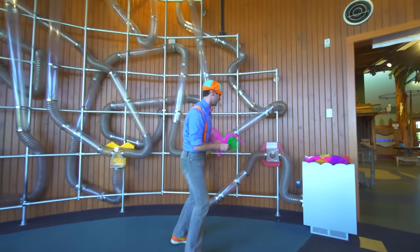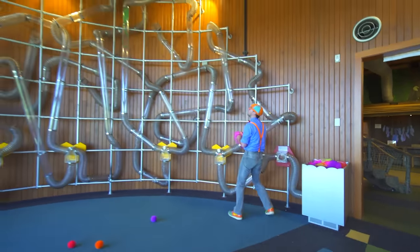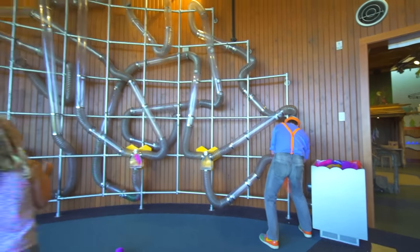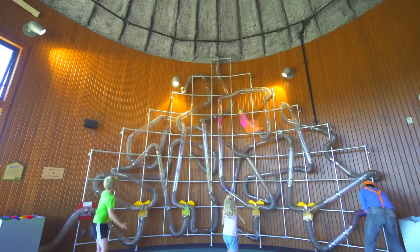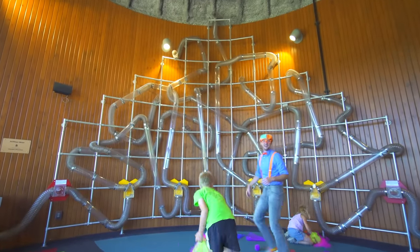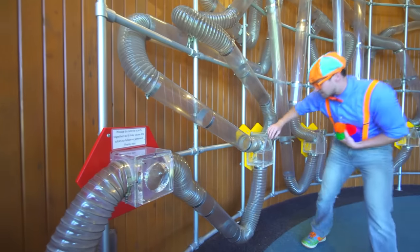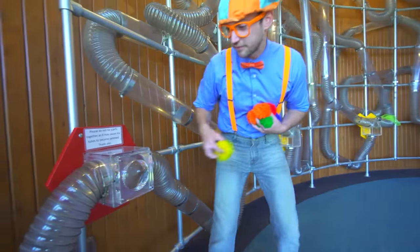I'll put these colorful scarves in here. Ready? Whoa! Hey, I'm gonna put all of them in here. Here we go. Let's get some more of these balls. Okay, here we go. Now we have a lot of these. We have to switch these up. Now you don't know where they're gonna go. It's gonna go a different path.